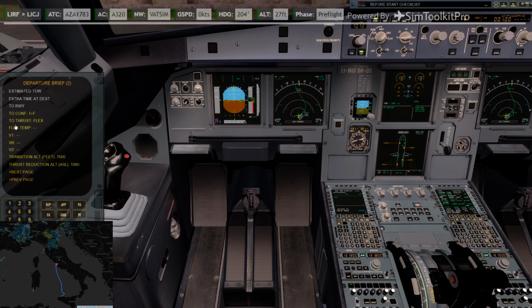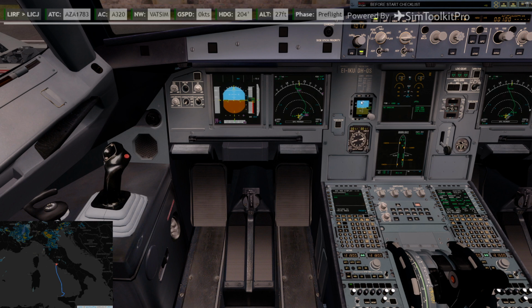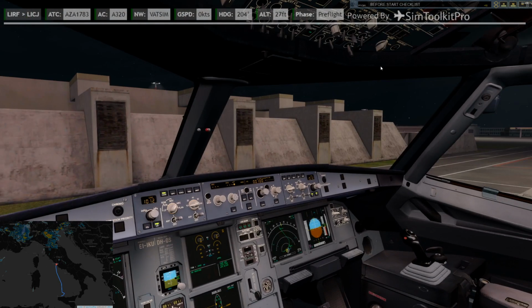Okay, flex. We can add this first. Then we do our diff rips and fill up all the information. 65. Okay, 153, 153, 153. Transition 75. Alitalia 4 Romeo X-ray, ready for taxi. Thank you. Okay, this looks about right. Let me turn the seatbelts on, by the way.